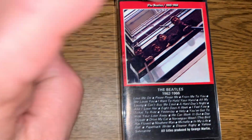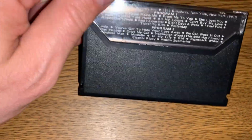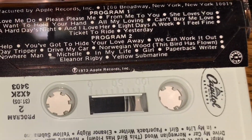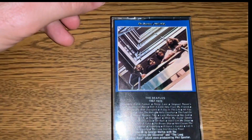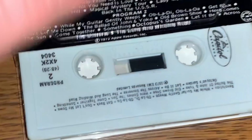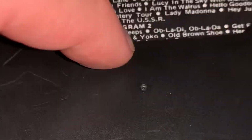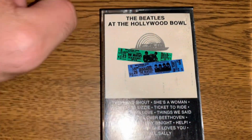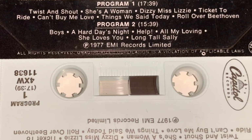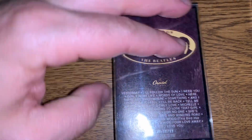62 to 66. So late 70s, 80s. The Blue Album. Beatles at the Hollywood Bowl. So late 70s or early 80s. Love Songs.